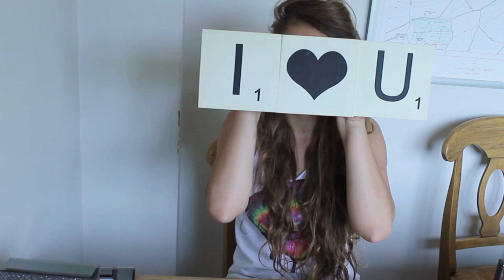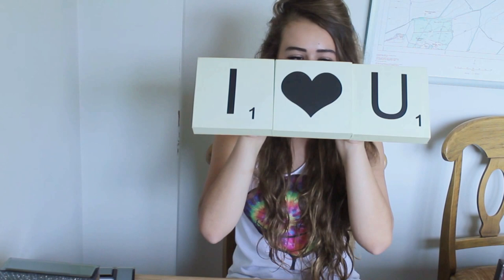Basically the first place I went to was a boot sale, and I got these canvases that say I love you. I thought they were really sweet, and they're like Scrabble, the I and the U are Scrabble tiles. I thought it was just really cute, and I don't know who I'm loving, but myself maybe.